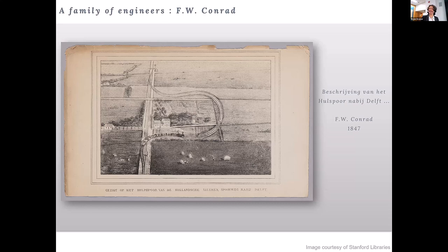The railway line did open for business. They did test it beforehand to make sure that it was safe. And the family did go ahead and give the land free of charge, and the railway was straightened soon after that.